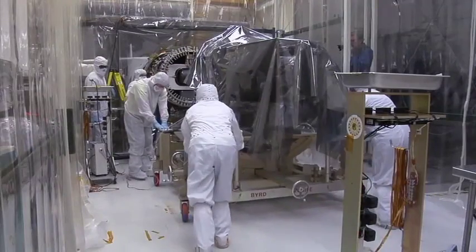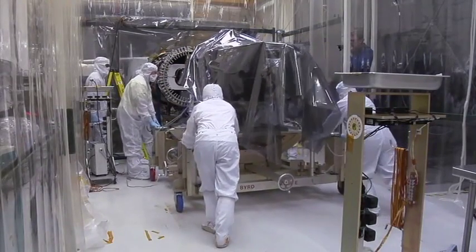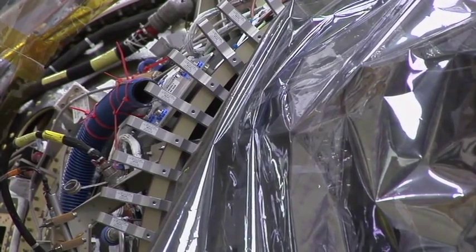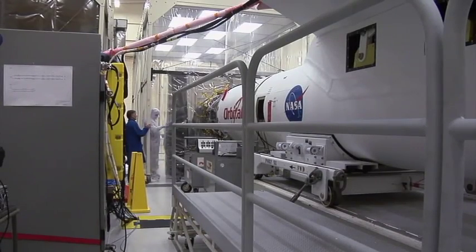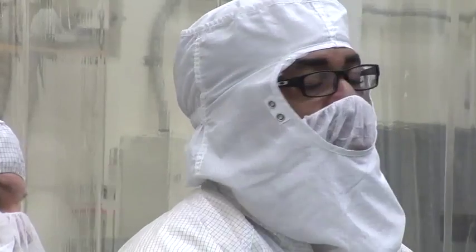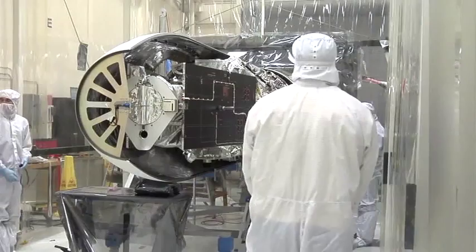You can see the Birdmobile being positioned there. And then we tweak it right and left over on these little tines you can see there. We have a shock isolation system for this mission, so that we don't get any excessive vibration and shock on the payload.